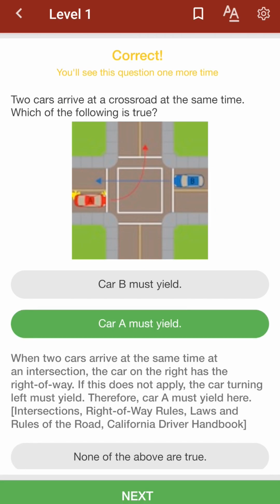Explanation: when two cars arrive at the same time at an intersection, the car on the right has the right of way. If this does not apply, the car turning left must yield. Therefore, car A must yield here. Intersections, right-of-way rules, laws, and rules of the road. California Driver Handbook.